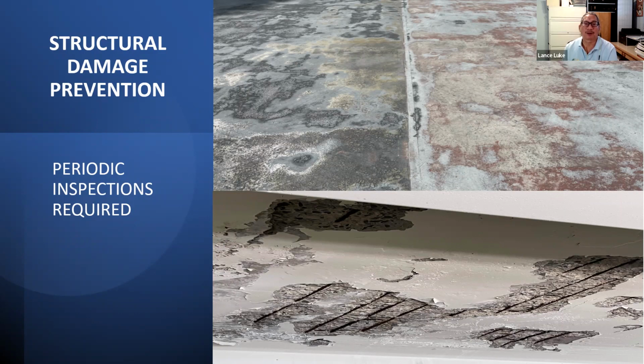So if you look at the image on the top, this is a parking deck that had waterproofing, and the waterproofing failed so badly that you could see areas of bare concrete. And if you see reddish areas, that's actually the primer of the waterproof system. So when we see that, it's like, hey, you don't even have any top coating at all. It's worn off, and now we see the primer. So this deck hasn't been fixed for over 20 years, which is way past the lifespan.